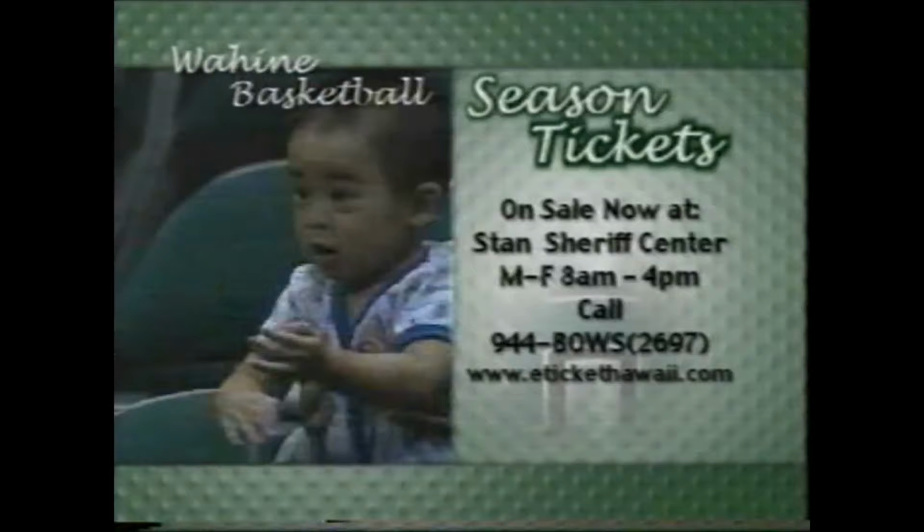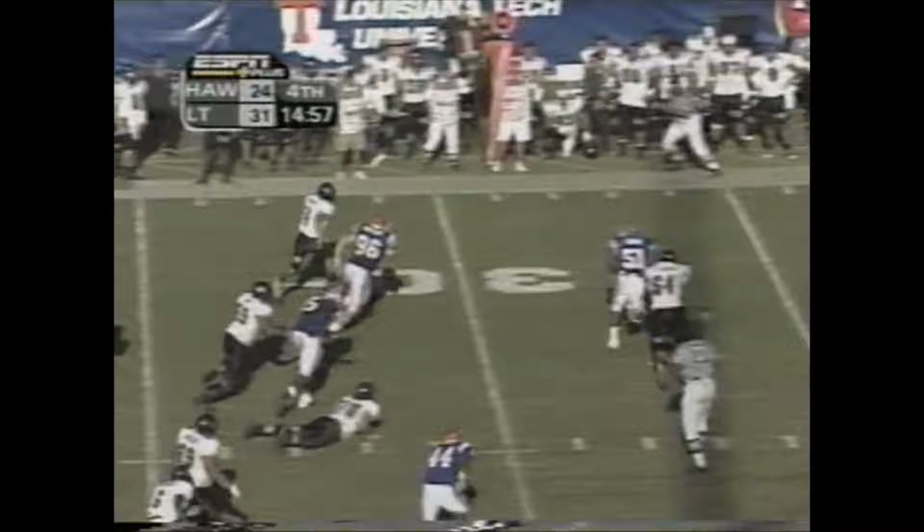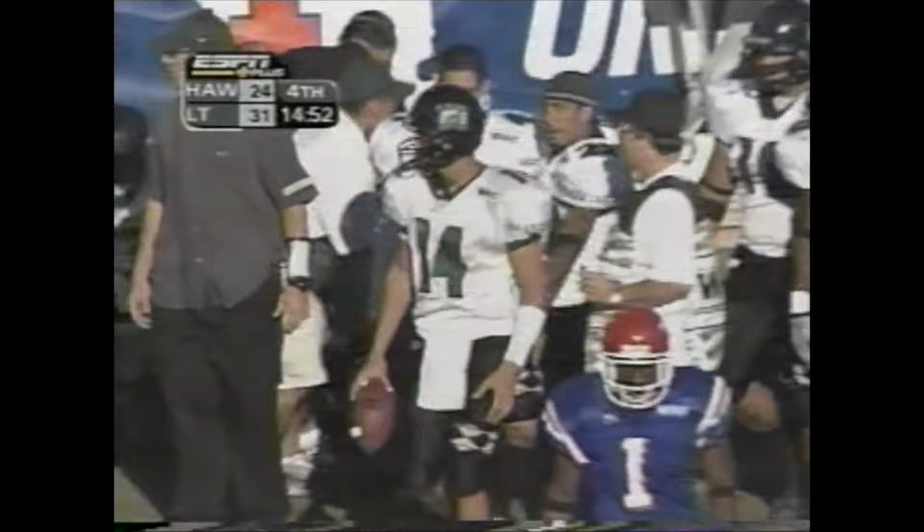Even Tech, the LaTech mascot, breathless after three quarters there as the Bulldogs are up 31-24 over Hawaii. Chang, under pressure. Makes the rush and miss down the left sideline and finally forced out of bounds at the 37-yard line by Antonio Crow. A pickup of 5 yards on the quarterback scramble.